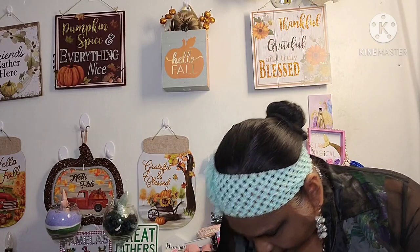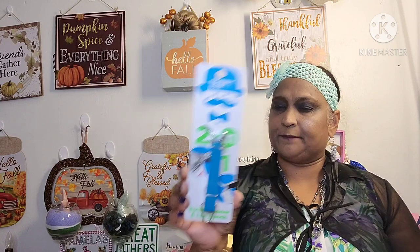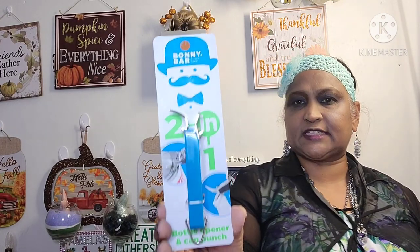Okay, moving right along. And you guys know me, right? So I picked up another one of this. And this is Boney Bar since 1968, bottle opener and can punch. 2-in-1 compact, easily fits in drawers and pockets. Hand wash recommended. And it says on it, drink responsibly. 100% satisfaction guaranteed. And this is by a Bradshaw company. So I got that.